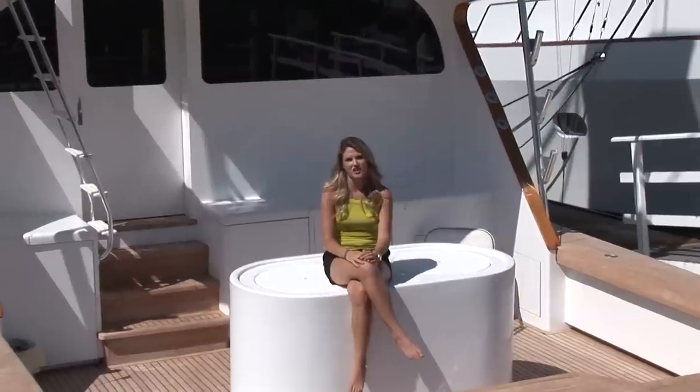Small enough to handle alone, yet big enough to entertain 10 on harbor cruises, dinner outings, or watching the afternoon boat races. Now let's see what the experts think about the 36Z. Here's the full BoatTest.com review.